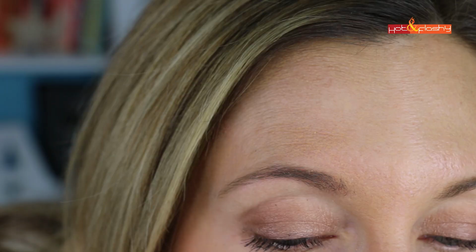So I came back again for a 12-hour check-in. At 12 hours, it looked just like the Kosas did up close. It had sunken down into every pore and every crevice on my face. It had settled into wrinkles, and it looked just awful. So I wore it for a second day.